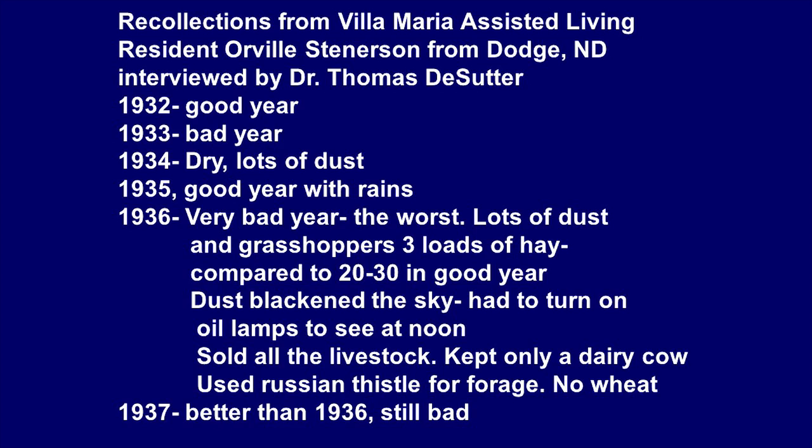You know, lots of dust, grasshoppers, not a whole lot of hay off the farm, you know, 15% of what they normally get. The dust storms would come out of nowhere, the dust would blacken the sky, they'd huddle in their house with newspapers and cloth and stuff stuffed around windows and doors, and you could hardly see across the room, and they would last for days. And they sold all the livestock, the ones that were still alive, and didn't have any wheat that year. I think they kept a dairy cow, it looks like, and used Russian thistle for feed, but you know how that goes.